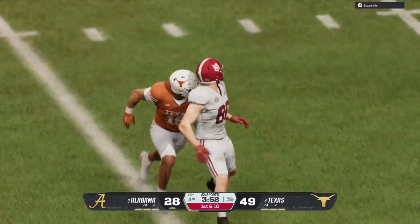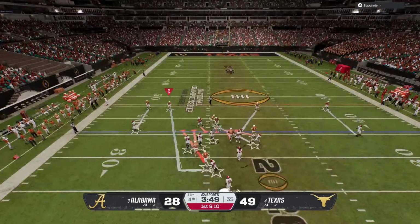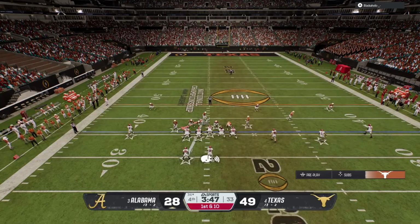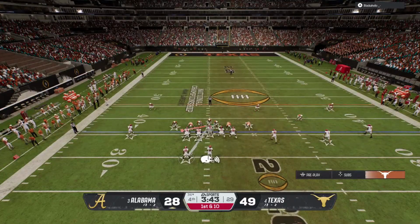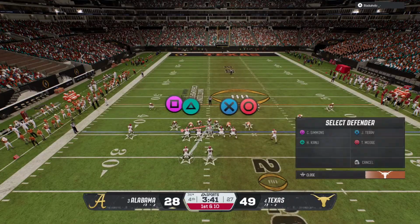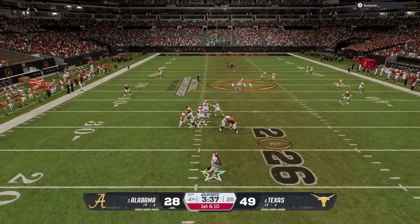Oh, what a grab! Stopped at the 36. That's good enough to move the sticks. Alabama comes up to the line quickly. Chris, here we are in the 4th quarter. These guys are trailing. Hadn't been a great day, but with this quarterback, he's as gifted as anybody in the country. You never count these guys out.